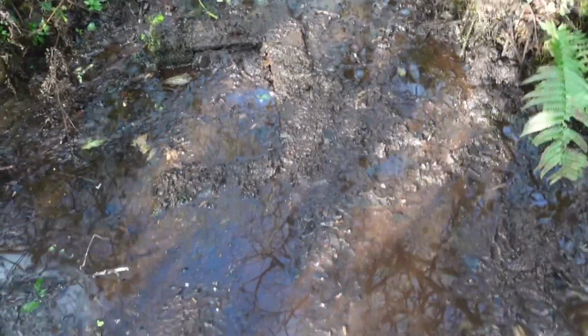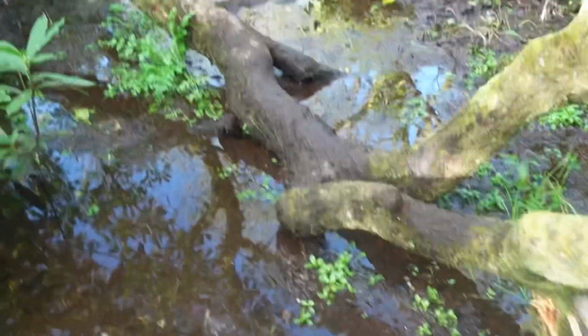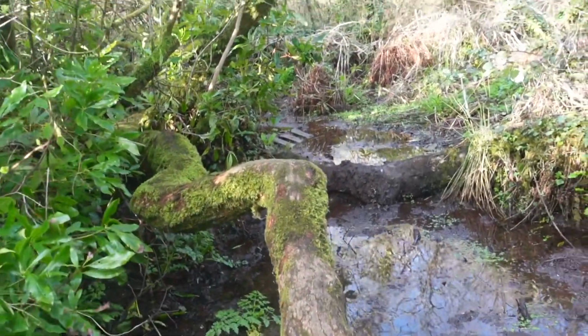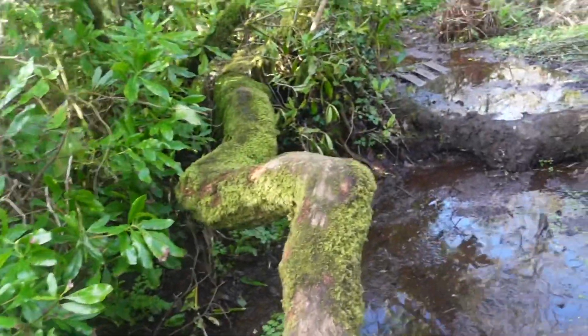Okay, we've connected back up to that duckboard trail. Although again it is submerged. This bit's okay. Well, this path is certainly much more open than the other one, so I would say that this is correct.